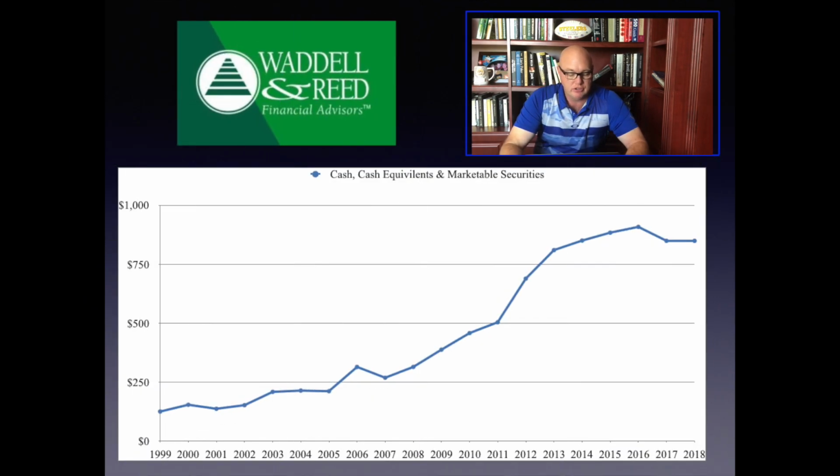Cash and marketable securities. It's gone up effectively almost every year since 1999. By the way, it went up in the last couple of years, even though they paid off $100 million worth of debt. So lots of cash on hand, more than enough cash to run the business. Very conservatively run. I'm very happy with it.